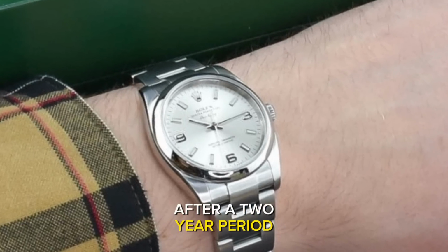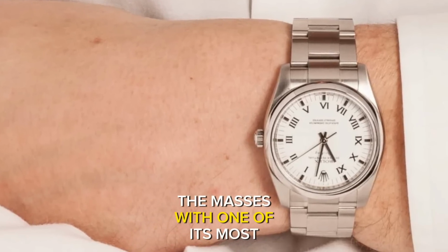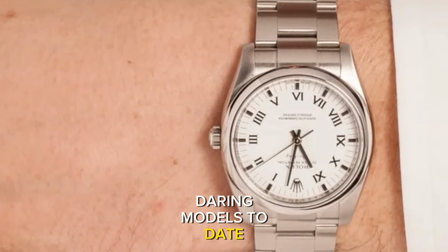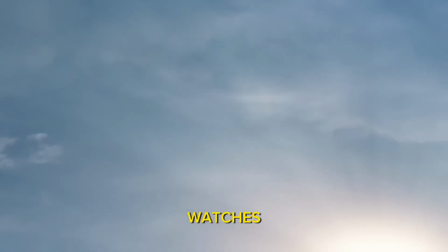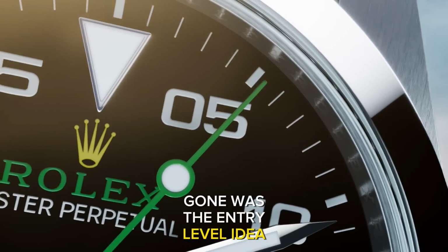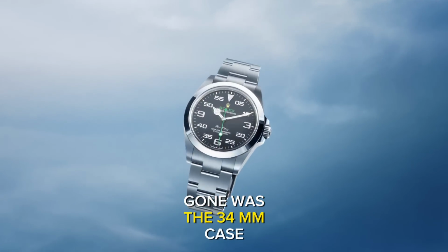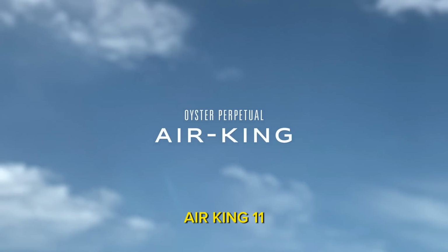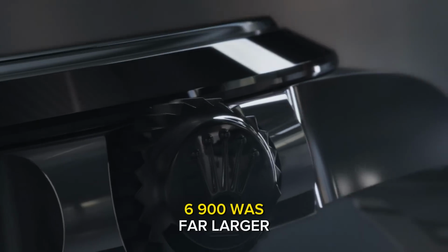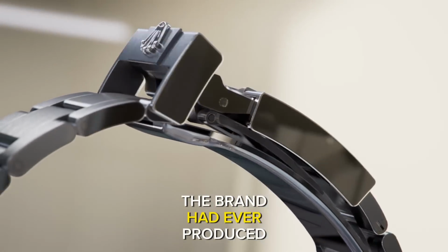After a 2-year period without an Air King in the collection, Rolex surprised the masses with one of its most daring models to date, and quite a drastic change compared to the previous watches. Gone was the entry-level idea. Gone was the discreet look. Gone was the 34 mm case. The 2016 Rolex Air King 116900 was far larger, flashy, and designed like nothing else the brand had ever produced.